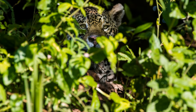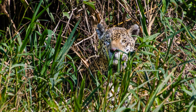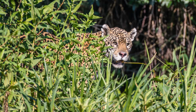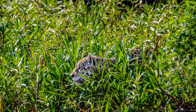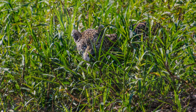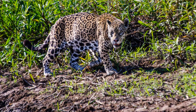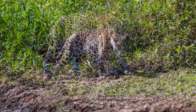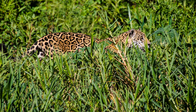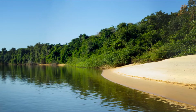This jaguar is shy and not at all comfortable with all this attention. She tries to slip away. She wants to cross the river, but we're in her way. She disappears into the high grass. It's a great day for our last one on the river.